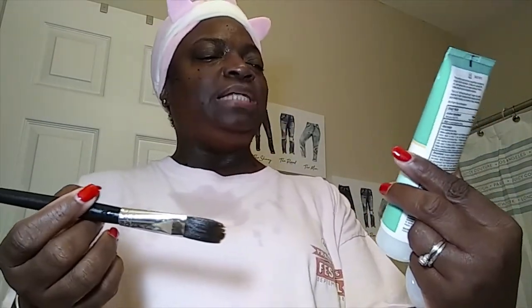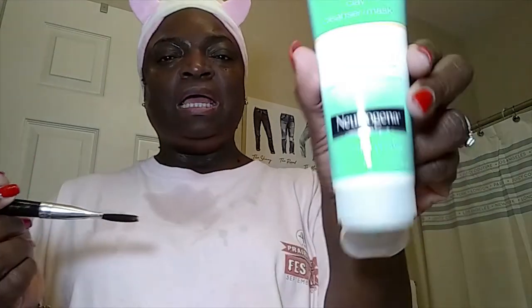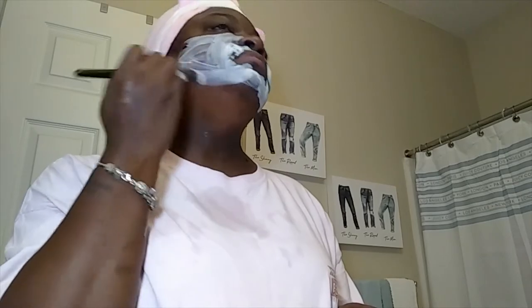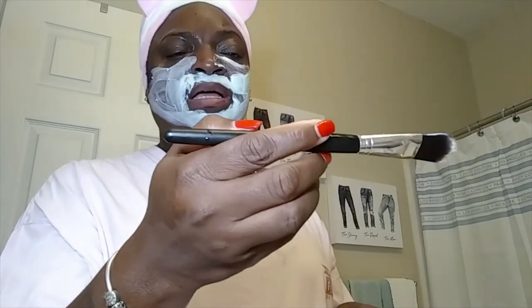But now I'm doing a deep clean purifying clay. It could be a cleanser or a mask. And it's by Neutrogena. Listen, it's a lot. Whew, but listen, that cools it off. And I'm just using a brush that I use to put on. What's this brush? Oh, Glam and Beauty. I was going to say, I don't even know if this brush has a name.